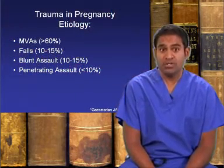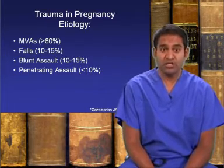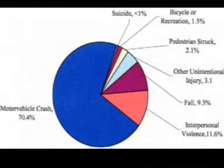The etiology is very similar to other populations. MVAs comprise over 60% in our population, falls, blunt assault, and penetrating assault thereafter. In the National Trauma Database, according to a study by Akasi, you can see that motor vehicle accidents comprise 70% of all trauma patients. Subsequent to that is interpersonal violence, falls, and other forms of injury.